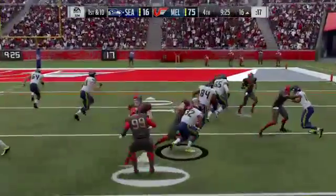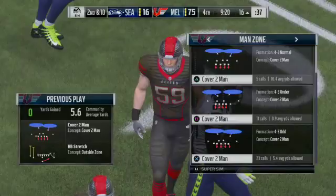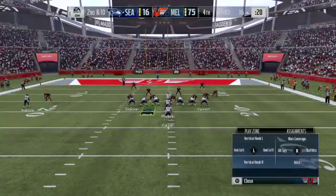Now a handoff looking right. And there just continues to be nowhere to run. He's bottled up again at the line of scrimmage. No gain on the play there. Second down. Well, he was stopped on that play. We've had plenty of carries all afternoon.